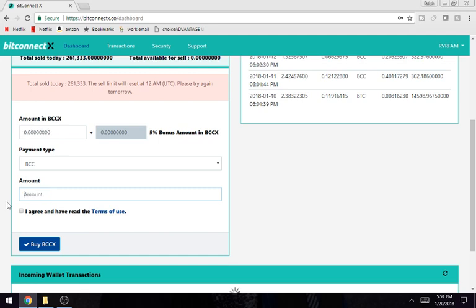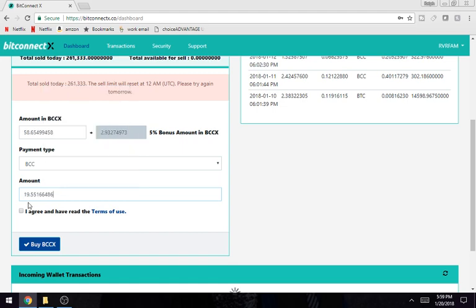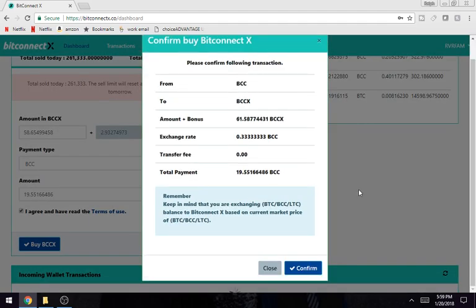Sheesh, the amount. Paste. I agree. Buy BCCX. So 5 seconds after, I'm going to attempt to BCC. I'm going to attempt to just hit confirm. Maybe it'll go. 19.166486. Agree to terms. Buy BCCX.